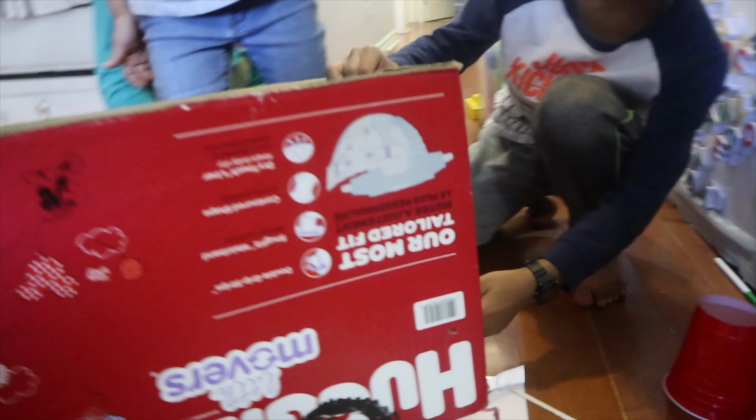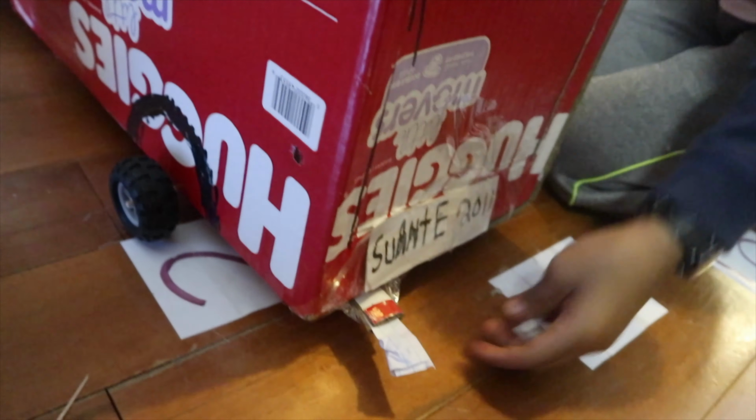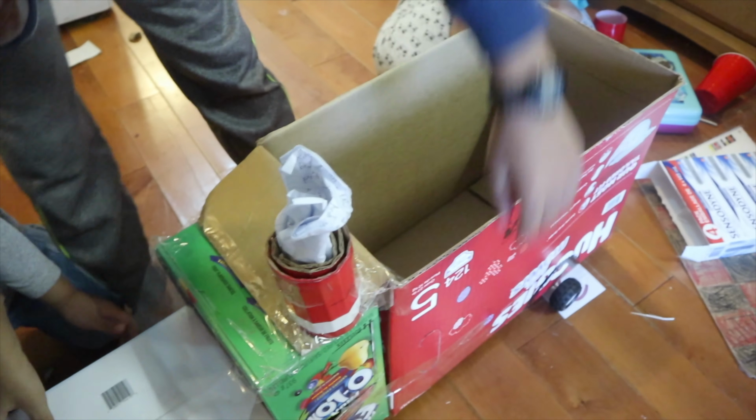And this is another license plate at the back. And the smoke coming out of the exhaust pipe. And this is the door. And this is the engine.